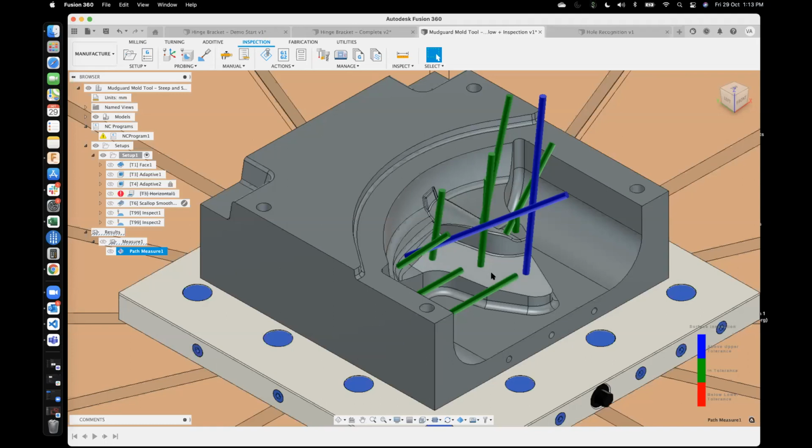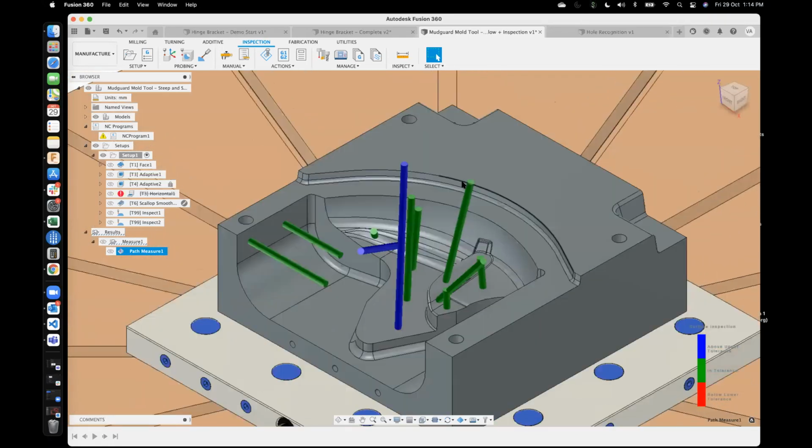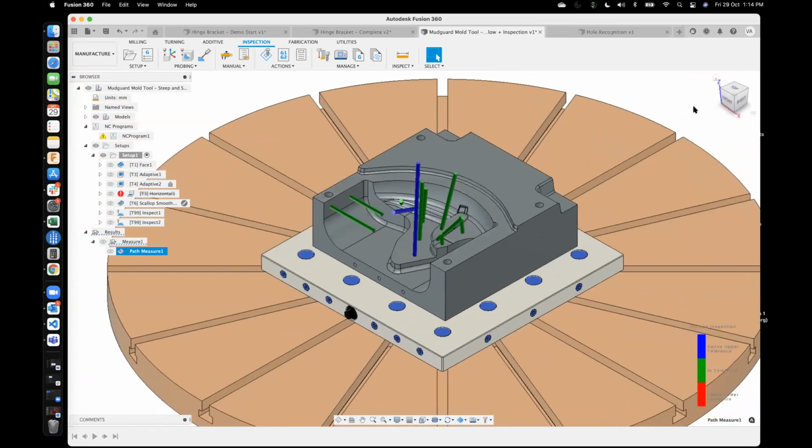If you see a very tiny green, you know that removing even the smallest amount of material there can bring me below tolerance, right? While if it's a big green bar, you can try it, or if you want, you can remove a few more millimeters from that, right? So this is on the inspection side.